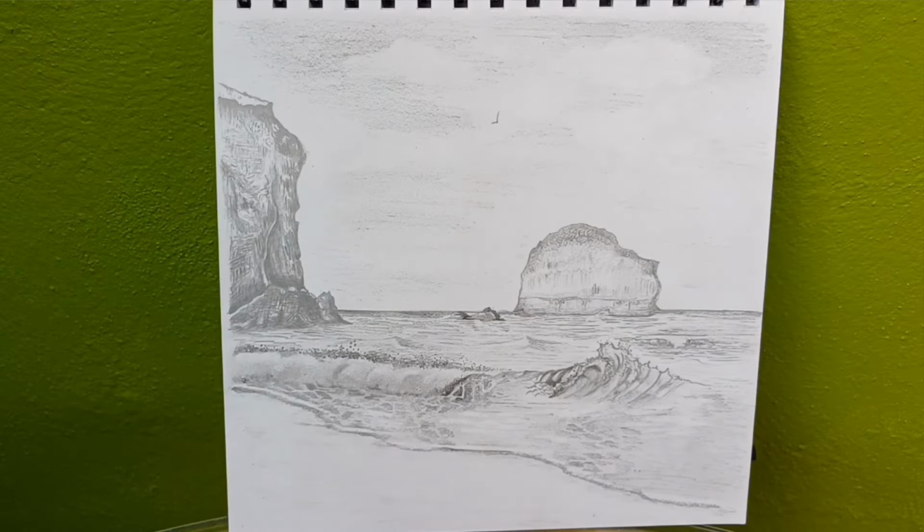Come back from a lovely morning on the beach, and I've been wanting to take my sketch pad and pencils down to the beach for ages, probably ever since we moved here. But I did that this morning, and I did this lovely little drawing, and I'm quite proud of it actually. I haven't done any drawing in years.